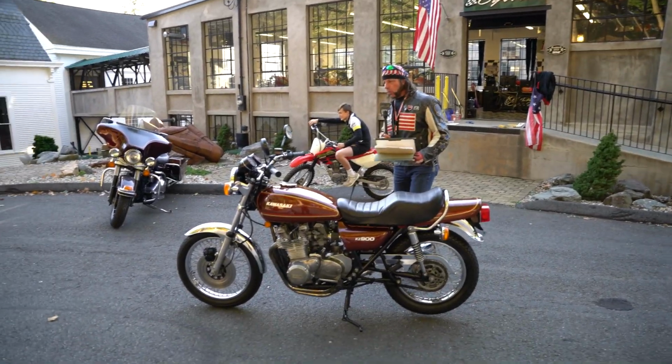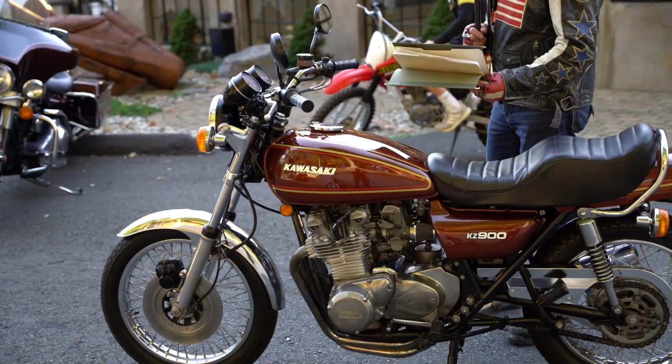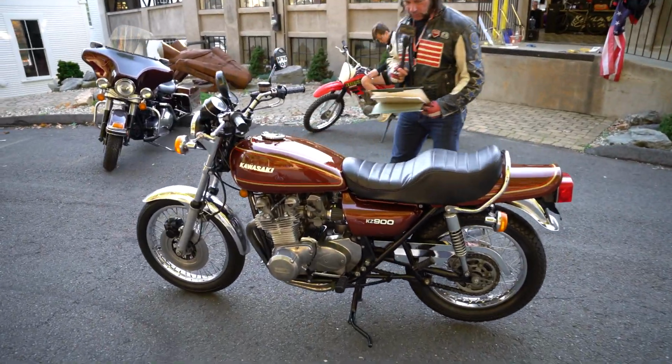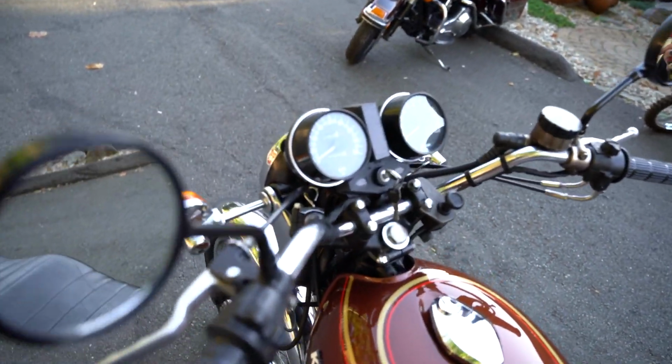Beautiful piece, shows really well. The gauges are in beautiful condition, showing 27,600 miles. I believe these are the original handlebars on it. Front end, everything on the bike's original. No evidence of it ever being crashed. Rear fender, front fender are the originals, in good shape.